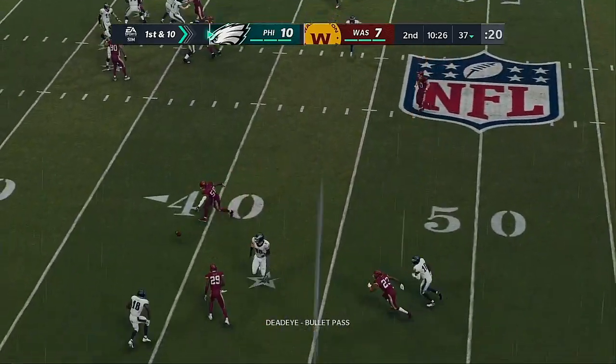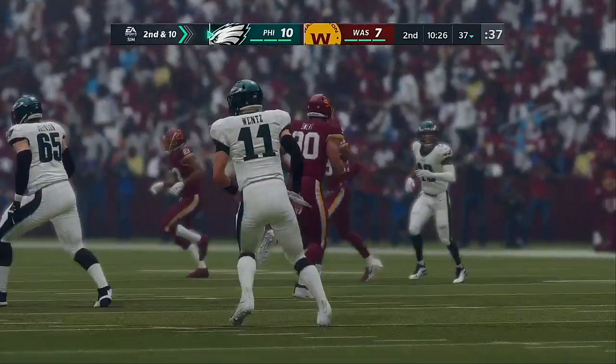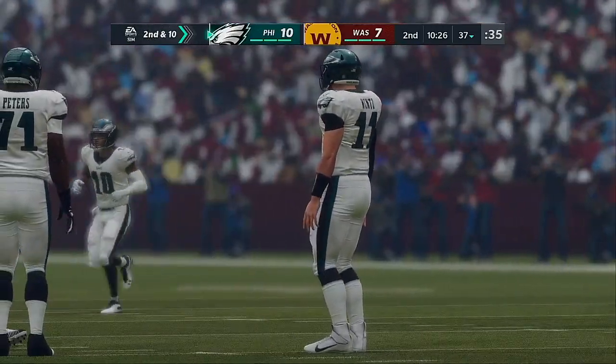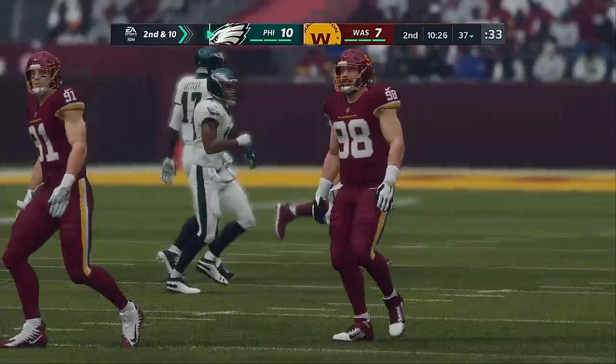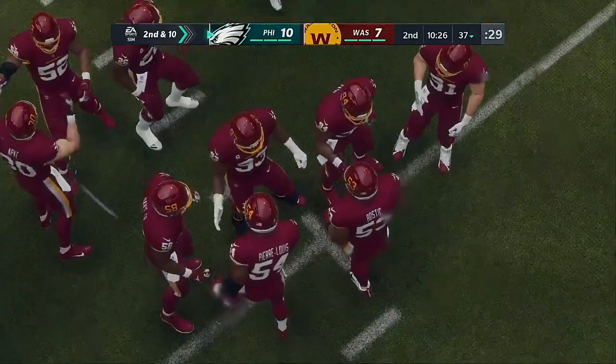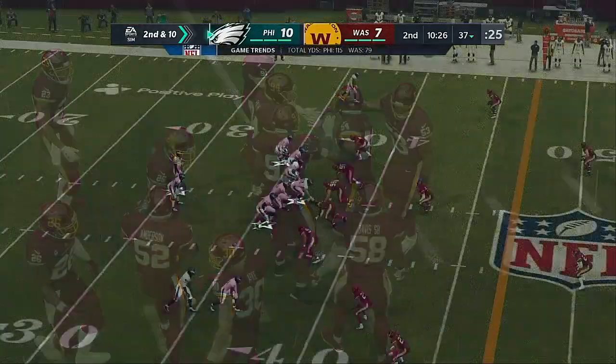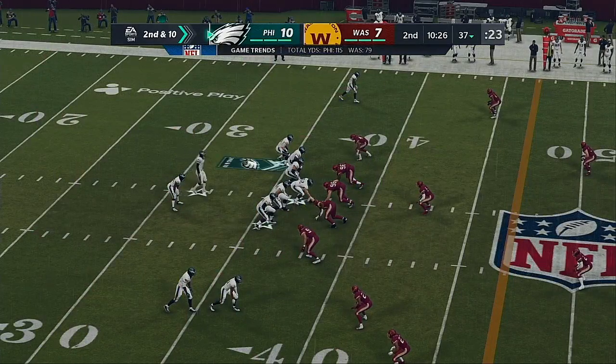From the gun, he'll set up to throw. And nowhere to fit that football in. It's knocked away and incomplete. He was trying to get it to Zach Ertz that time. And now it's second down. Quarterbacks work all the time on manipulating a defense with their eyes and their head movement. In this case, he just stared the receiver down. That allowed for excellent coverage, able to knock that one away.